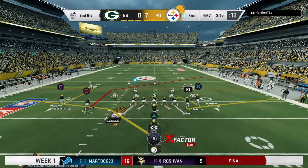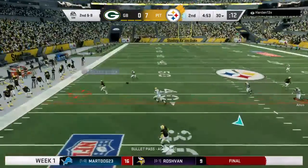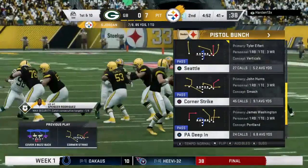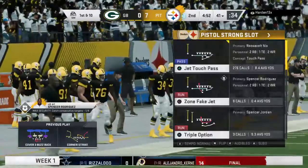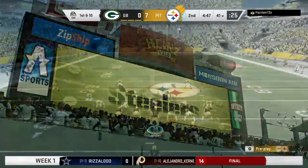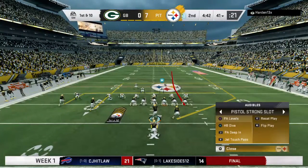Looking to throw on second down. Jordan, and it's complete. He gets this one to Washington, and past the 40 before he's out of bounds. The Steeler first down on the pickup of 11 yards. 2 first downs have him up to the 41 now for 1st and 10.